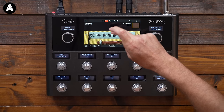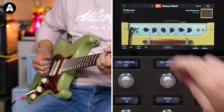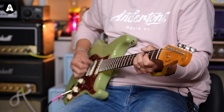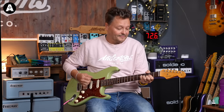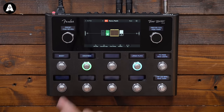So obviously, it's that classic almost Joe Bonamassa-y vintage tweed. Is that JTM-45 country kind of thing? It will be, yeah. But hey, yes. I don't know what you'd put in front of a Bassman. I mean, obviously pedals didn't exist when the Bassman came.